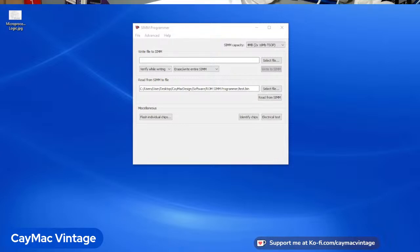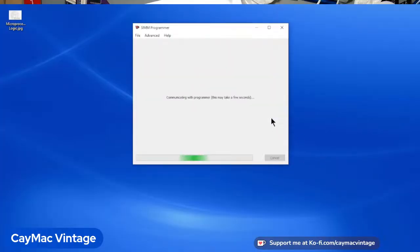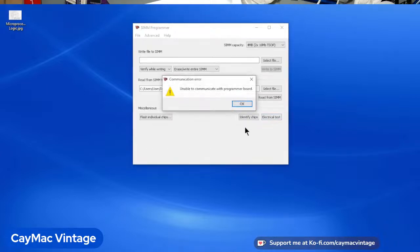There's software for it. I don't have any chip or anything. I don't have the Simm in there right now, because I don't even have the Simm socket installed, so I can't do anything. But we can do an electrical test. It's going to go do that, and it's going to come up and say, oh, unable to communicate. Yes, of course it's going to be unable to communicate, because what did I forget to do?